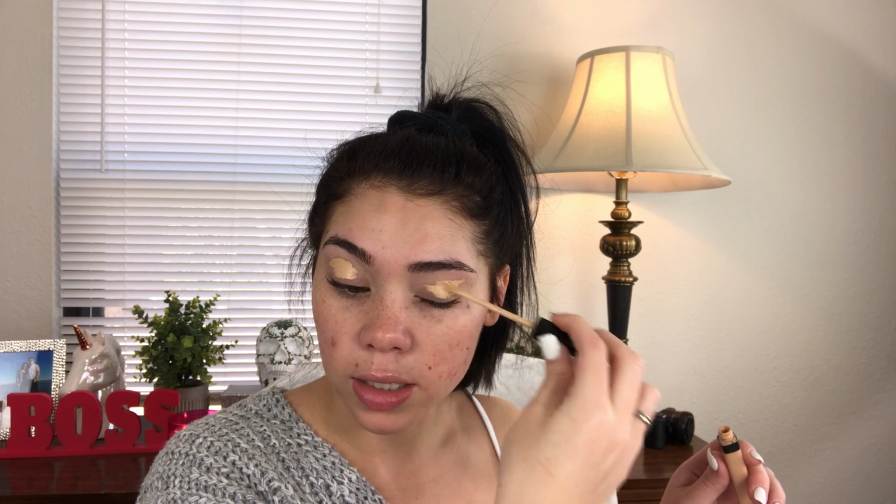So, brown smoky eyes, let's do it. So first things first, I'm just going to go ahead and prime my lids. And I'm just using a concealer to do so. I really enjoy doing this because it just helps cancel out any redness on my lids and hides the veins and stuff. So that is why I do that. I'm gonna grab just a sponge to help blend that out.